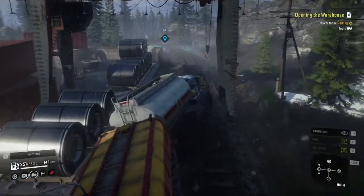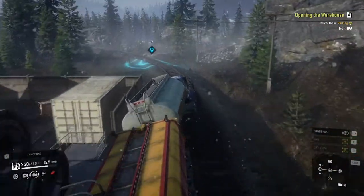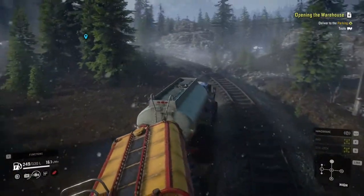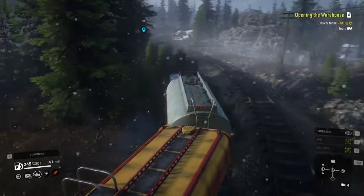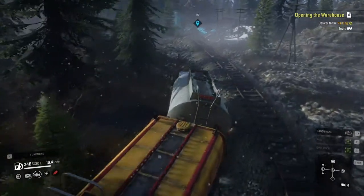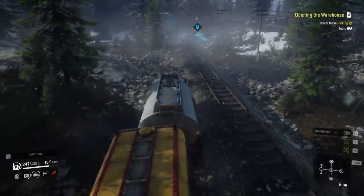Yeah, just keep going like that. That's cool. Taking engine damage from what? I do not know. Again on the rocky path. This bit is treacherous. What is that I see ahead?